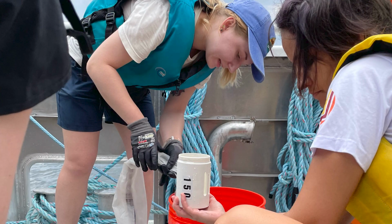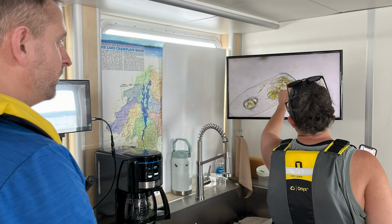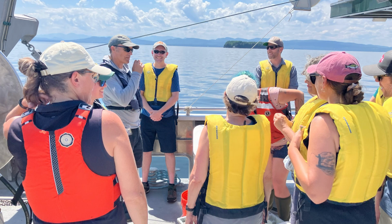So working alongside those scientists and taking instructions from the captain or the deckhands, to actively help deploy equipment or collect samples. We had lots of time to chat with fellow educators, so it was a wonderful mix of middle and high school teachers, exchanging ideas throughout the day. And then Ashley did an awesome job keeping the cooler topped up and snacks and food, so there were wonderful meals, and we'd eventually make our way to some destination, whether it was over in New York for the night or back in our home port.